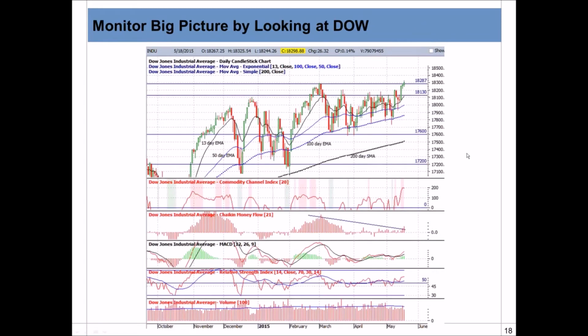All right, so for the Dow Jones, you can see that it has basically been in a wide trading range between 18,130 and 17,200. Broke up once and failed, stayed in a trading range for another couple of months, broke up again. Now it's above 18,287, so we're at 18,300 now and change.